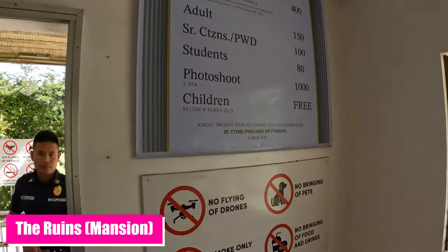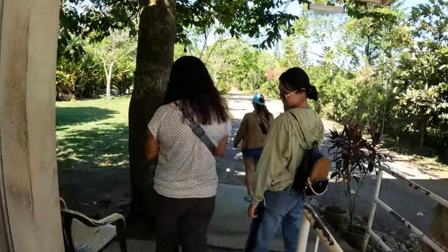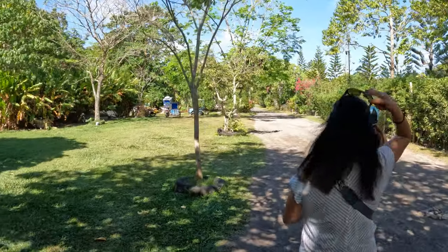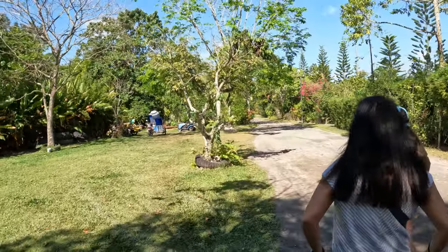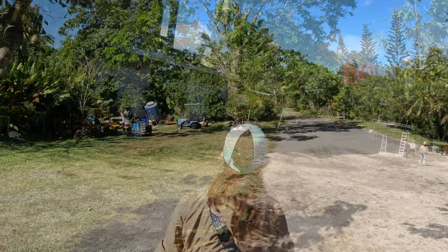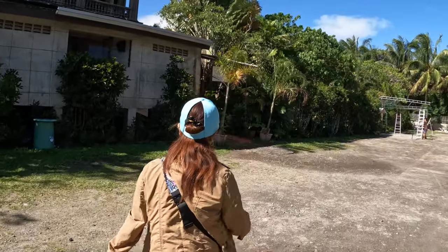We just paid our 150 pesos per adult to go in to the ruins. We're here in one of the more famous attractions here at Bacolod. And our tour guide, Love Love. She's been here before. Welcome to the ruins right there.